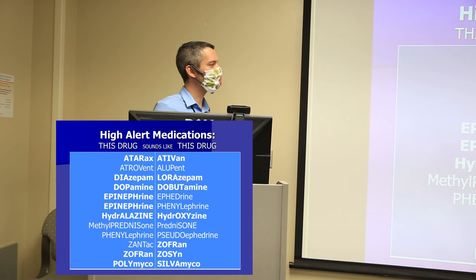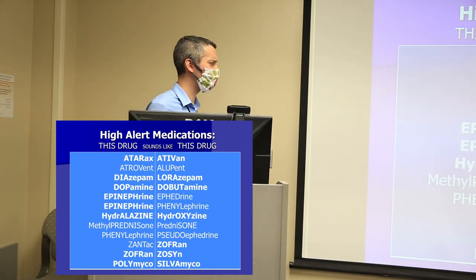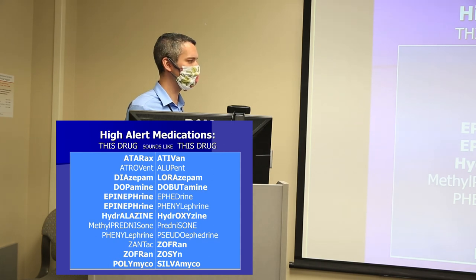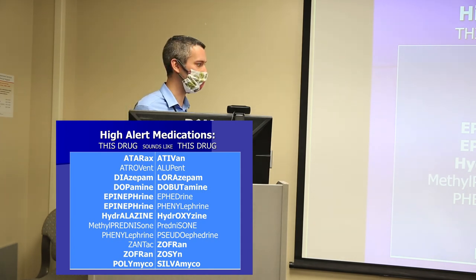and actually go through and make sure you have the right thing. Dopamine and dobutamine, same thing there, especially because we're not giving them all the time except in code situations. So it's easy to make mistakes there. Your code drugs, or I hope not. Phenylephrine and epinephrine, though we don't really use phenylephrine, or it's not something nurses for the most part would be managing. Hydralazine and hydroxyzine sound close, but they're two different medicines. We don't give a whole lot of steroids, but methylprednisone and prednisone are not the same. Phenylephrine and pseudoephedrine are not the same. Zantac, some cold medicine, versus Zofran, which we definitely do give, for nausea, vomiting, that kind of thing.